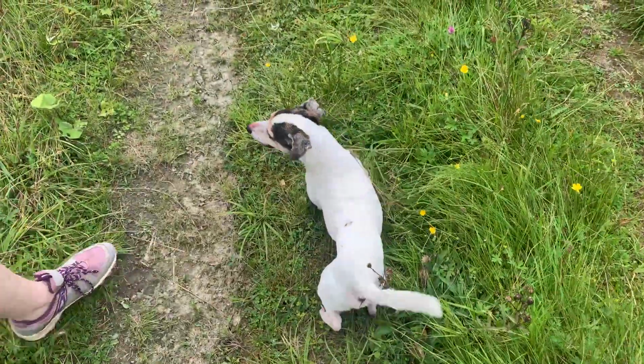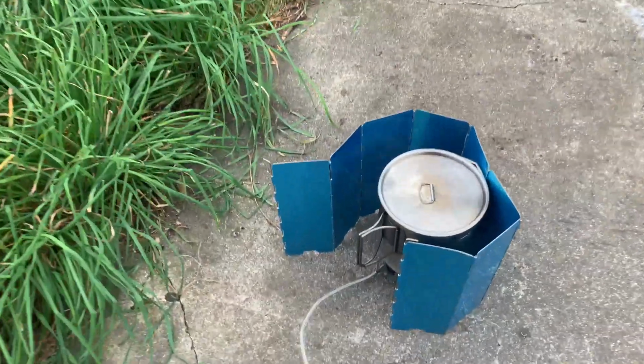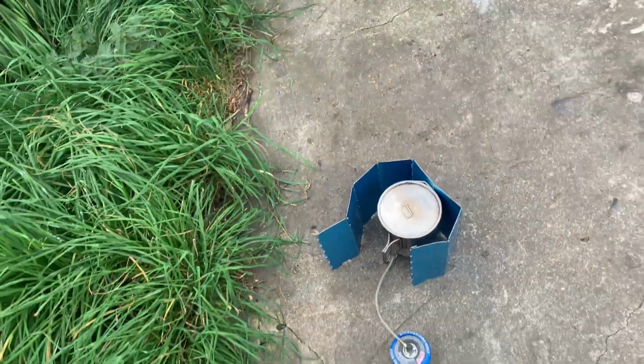Oh, put the trusty stove on for the brew. Kind of forgot about it, to be honest. I've been talking away. Yeah, I'm gonna have a nice cup of tea.